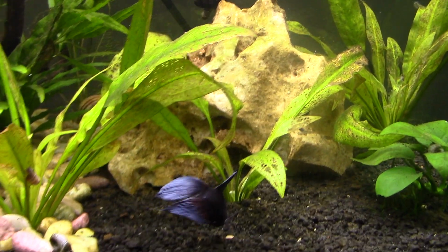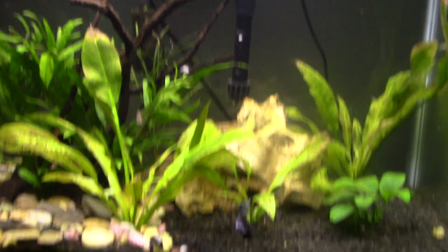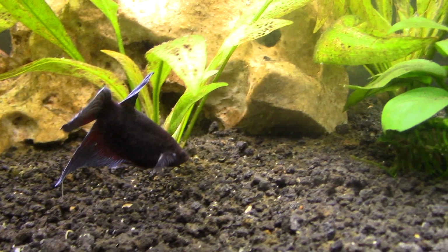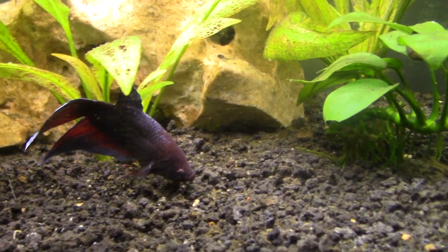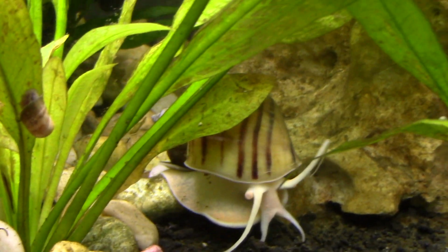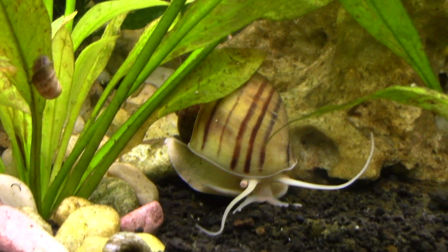I did go ahead and feed the fish, and they all ate, and that's what Mary is doing right now, looking for little pieces that have fallen and didn't get eaten. Oh, here we go. Here's my mystery snail crawling around. I love watching that guy.